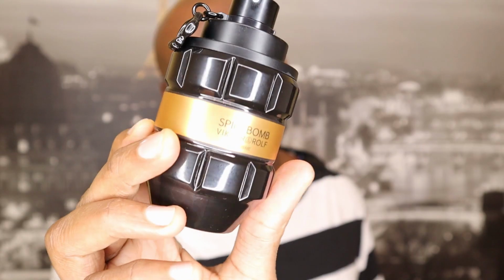Number 4 is Winter King from Viktor and Rolf. This one is Spicebomb Extreme. It's a mix of vanilla, tobacco, and spices. Spices here are very strong, especially when you first spray this one, you're going to get a punch in the face, like a knockout with spices. If you're not really into spices, then look elsewhere. But when it dries down, you're really going to enjoy the warmth and the sweetness of vanilla mixed with tobacco. I wouldn't say it's 100% a tobacco fragrance, yet tobacco is noticeable. You can easily detect it.